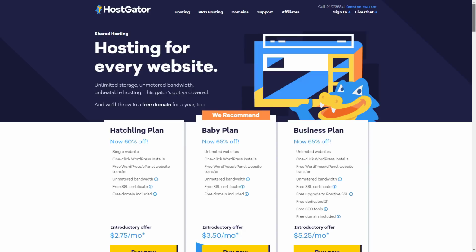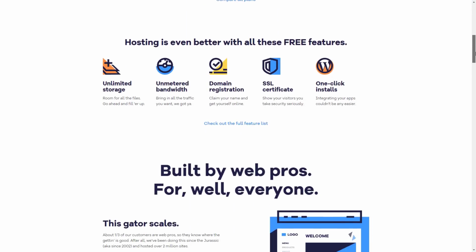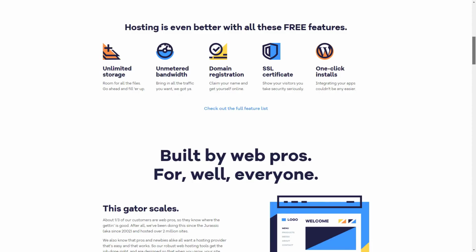So, what about HostGator's security measures? Each plan offers a free SSL certificate, and better yet, HostGator's data centers enable flood protection to prevent DDoS attacks.